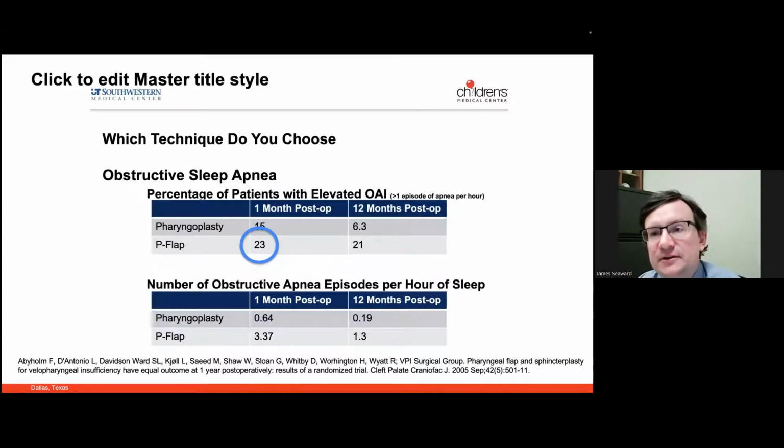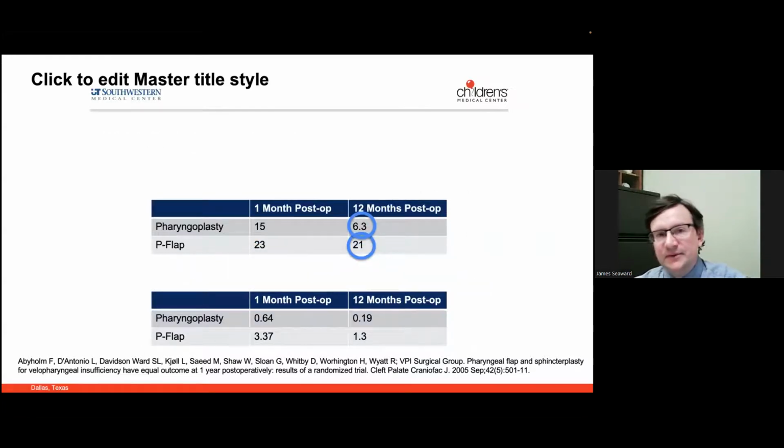They found that just under 25% of kids having a pharyngeal flap will develop obstructive sleep apnea. Some of those will improve after a year, but about one in five will persist having OSA a year postoperatively. Pharyngoplasty is better. It's about 15% soon after the surgery, going down to about 6% after a year, but these results are still pretty high. And we need to just think about obstructive sleep apnea for a minute. We've said that 12 months after the surgery, the chance with a pharyngeal flap is about one in five, but the kid is not going to stay the same shape and the same size through the whole of their life.